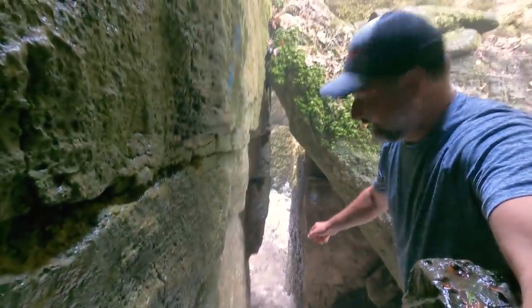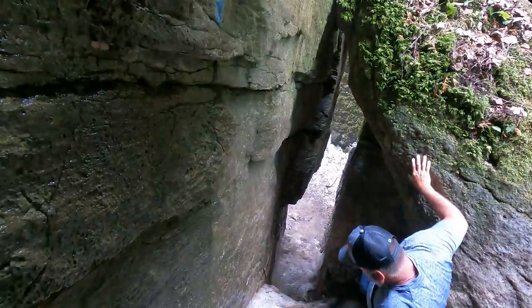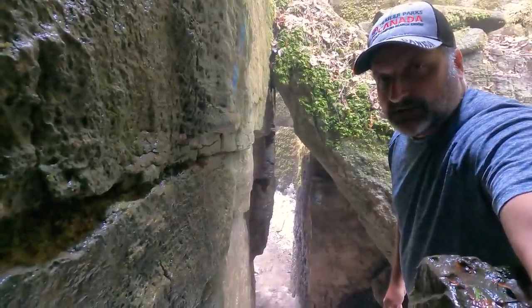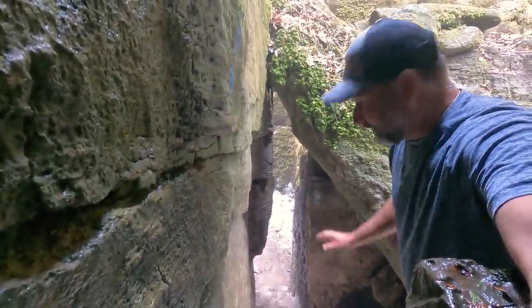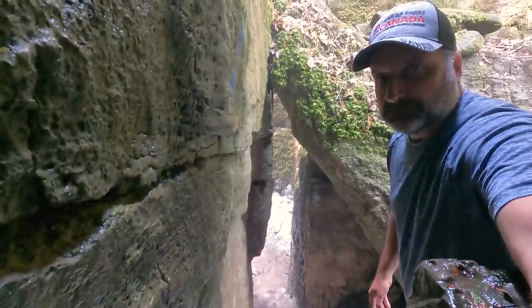Trail actually continues down here, but as you can see, it's pretty much an ice ramp going down there. It's much too dangerous to attempt right now. A little later on in the season, I think there'd be a lot less ice here and you'd be able to continue through here. We're gonna have to head back from here.